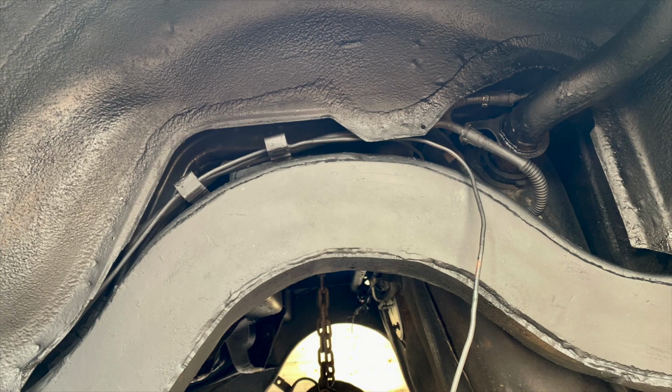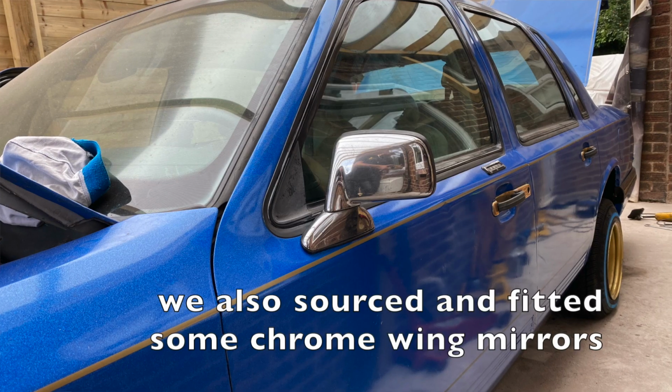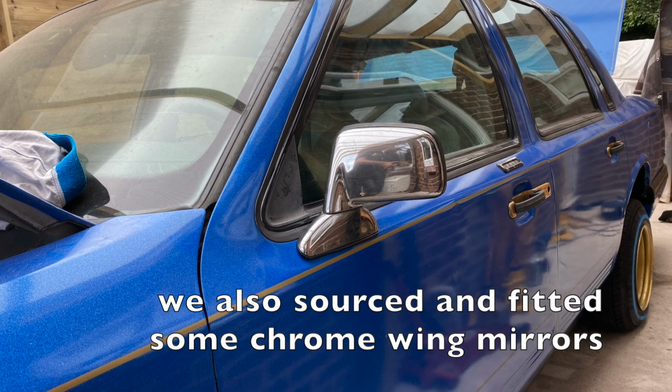We also went a step further, and once everything was stripped off, we cleaned all the chassis rails, all the upper inner arches, all the suspension components and axle, and either painted the frame rails or stone chip painted up in the arches and around all the suspension points to give a little more longevity, to prevent rust and any other damage, and to make it look better, to be honest, make it look a bit prettier.